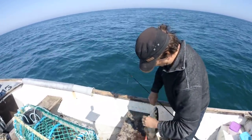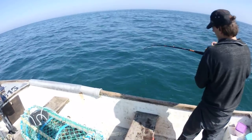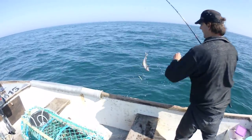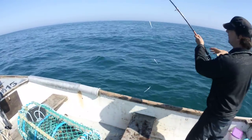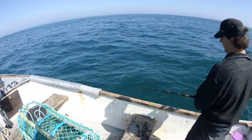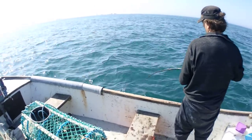Real nice, and again that's probably another 4-pounder. Well, he didn't actually, he got hooked in the back. So there is fish down there, they're just probably not feeding that well. They're probably so well fed from all the small sand eel that some of these hooks are just going through them. There is some here.